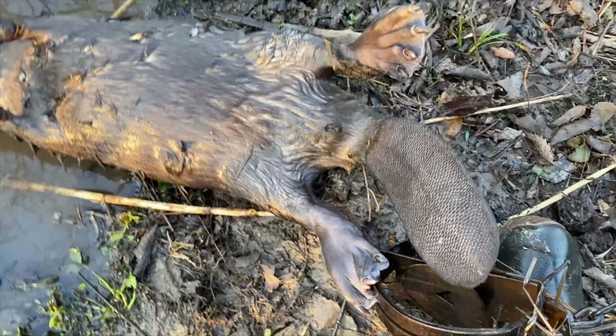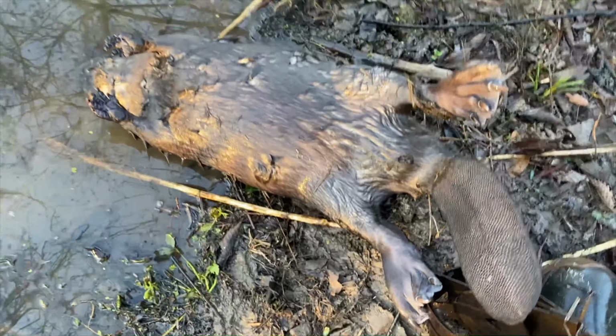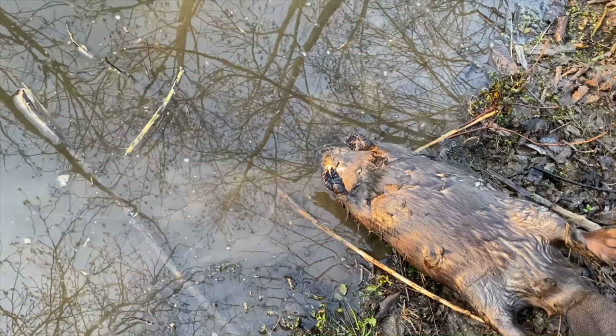Victor Oneida jump. Ooh, smell the castor on that guy. Oh, hey, dead beaver's a good beaver.